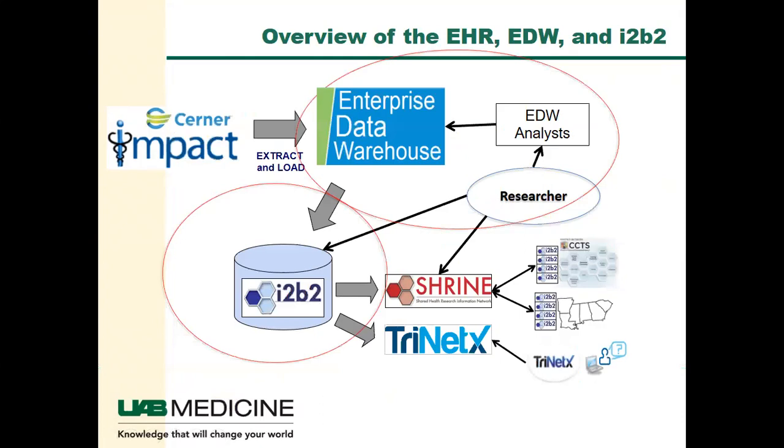But there are pipelines for access to data outside UAB as well. So we're a part of 2 different organizations outside of UAB. One is the NCATS ACT network. So when I show you I2B2 and show you that we can ask questions about populations of patients within UAB, we can do the same thing across the ACT network and see that we have 150 patients here at UAB, but out of these other 40 institutions, here are 3 or 4 others who have a large population. Or if you happen to know somebody at one of those institutions, you know that their equivalent population.